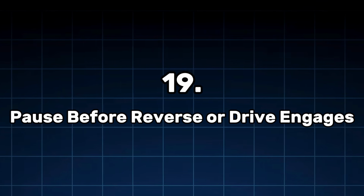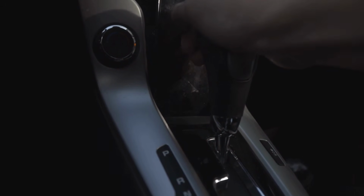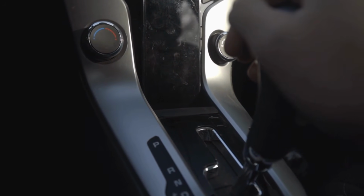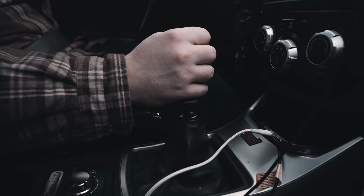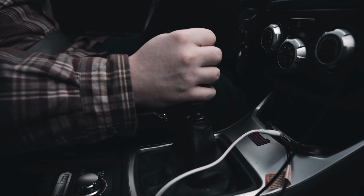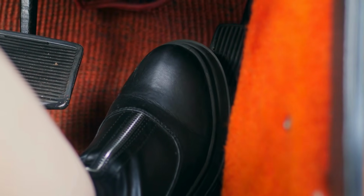19. Pause before reverse or drive engages. When you shift from park into reverse or drive, the transmission should engage almost immediately. But if there's a long pause before you feel the car actually go into gear, your shift solenoid might be failing. You'll shift the lever and then wait and wait before you finally feel that little bump that tells you the transmission has engaged. During this pause, you might give it more gas thinking something's wrong, only to have the car lurch forward or backward when the gear finally catches.